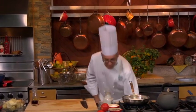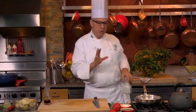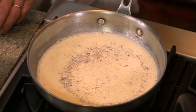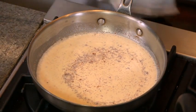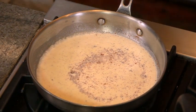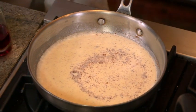And we'll let that come up to a simmer, and then I'll turn the heat down and let it reduce, maybe reduce by half. It'll get more concentrated, but also the flavors will begin to come out of the garlic, and it won't taste so raw. The garlic will be a little bit softer and more reasonable.